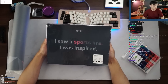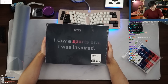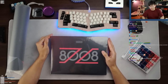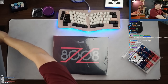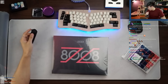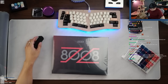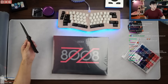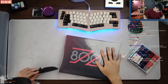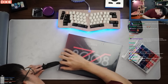All right, Dixie, I saw a sports bra. I was inspired. It's literally the lore behind this keycap set. The shipping guy threw the package? I mean, maybe the box itself is pretty intact though. Scuffed package for a scuffed stream, I see. Okay, all right. Let me cut this so it doesn't crack anything.